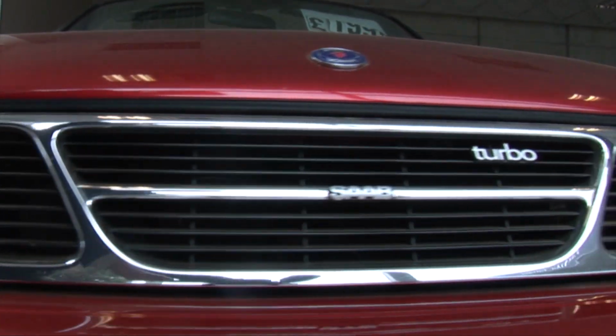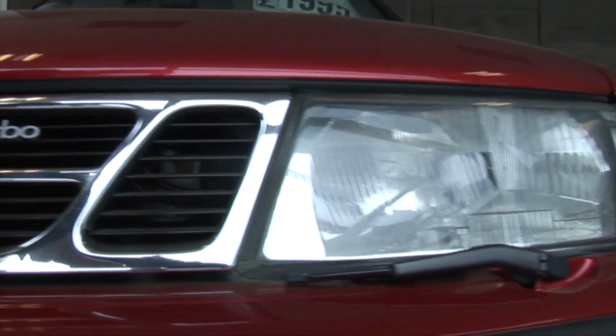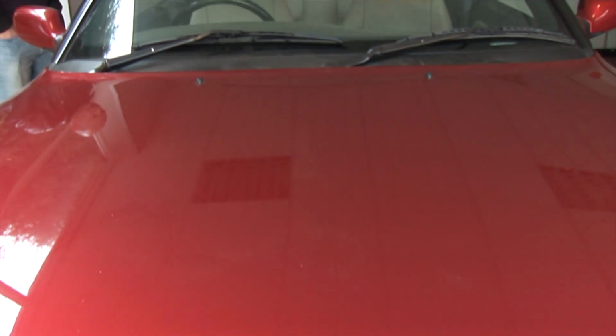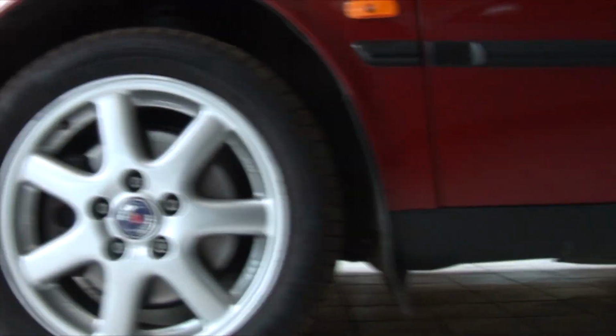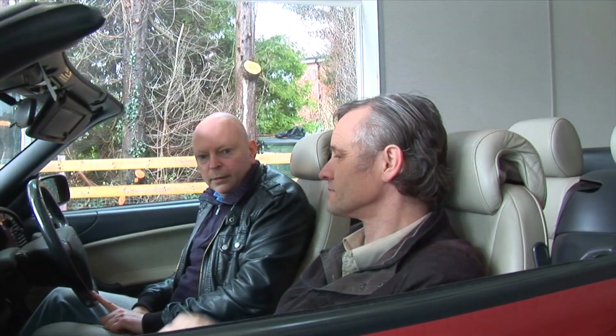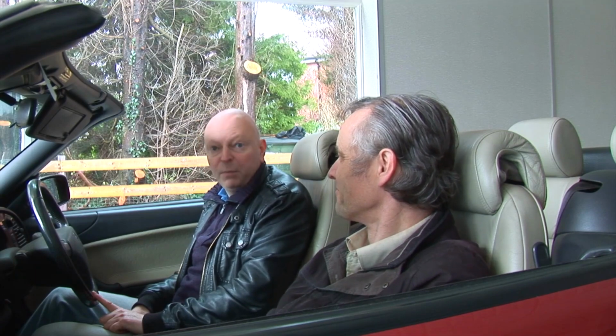Yes, this really is a nice car. I live 5-10 minutes at a push away from here, and I pass here nearly every day if I have to go to my auntie's and such. I always pass this garage, and I saw this, and I thought this is an immaculate car for a P-reg.